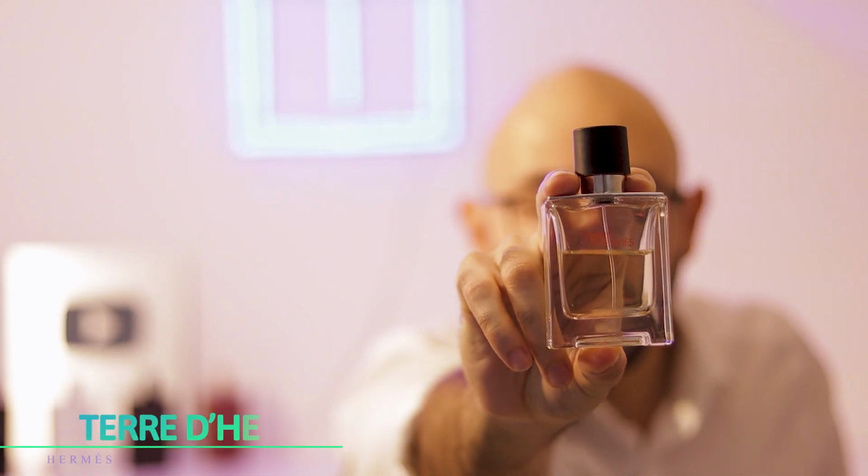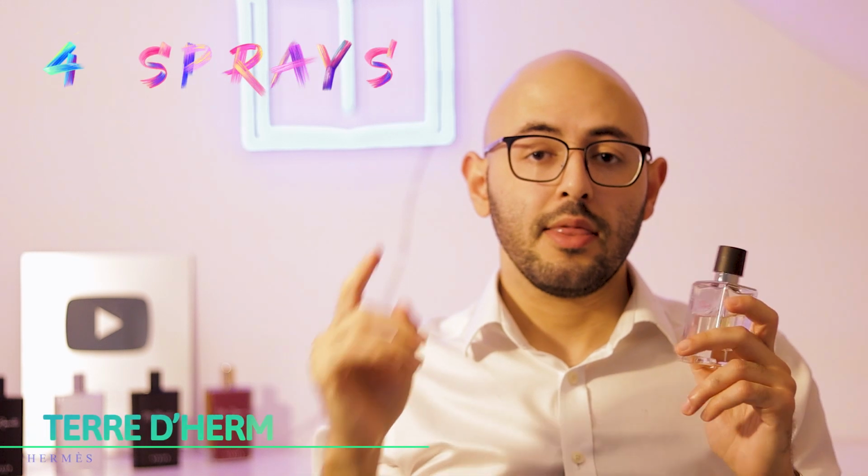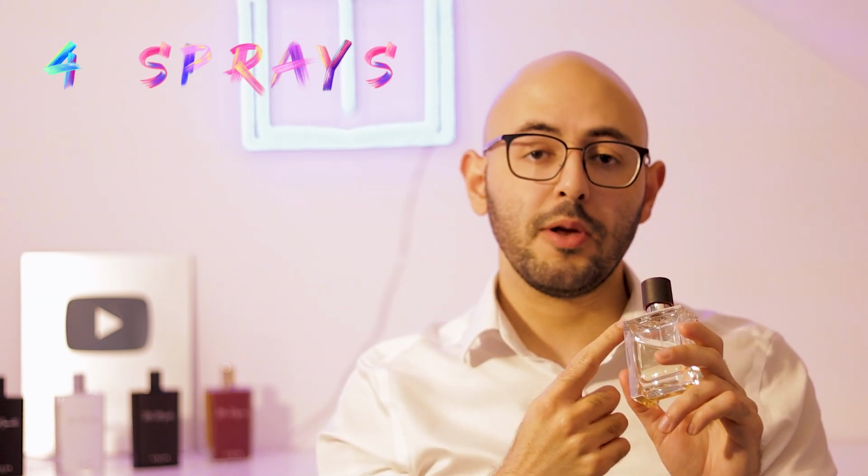Terre Hermès eau de toilette. 4 sprays is all I recommend. This is the old bottle, which is stronger. Maybe go for the Parfum nowadays if you want something that's longer lasting. I think 4 sprays is all you need. It's got some strength to it, but it's not an annoying scent DNA. It's actually very pleasant, very natural, and massively blended.